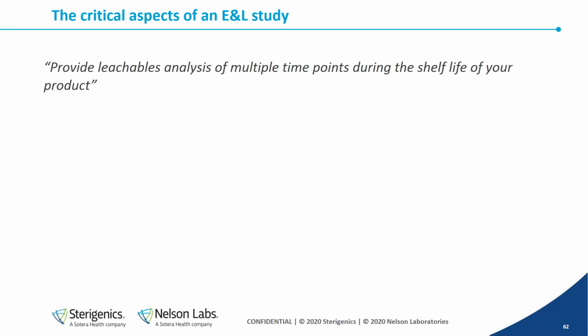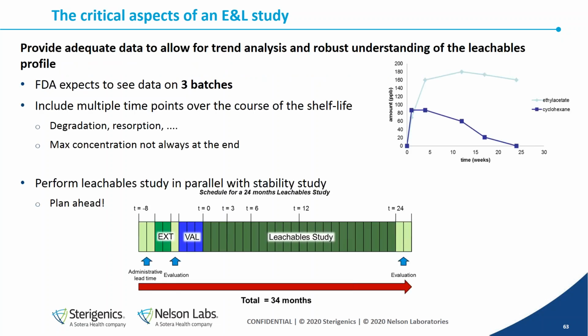Here's another example of actual feedback of the FDA. Provide leachables analysis of multiple time points during shelf life of your product. FDA actually claims to expect data on 3 different batches of container closure systems, but if this is not possible, three batches of drug product are accepted as well. FDA also wants you to provide adequate data to allow for trend analysis and a robust understanding of the leachable profile. Therefore, it is required to include multiple time points to check for leachables and not just end-of-shelf life results.